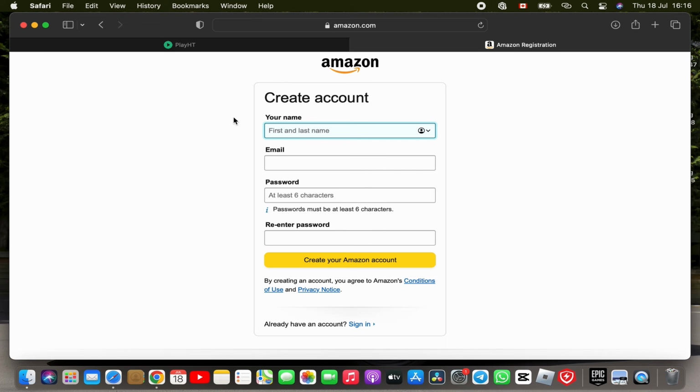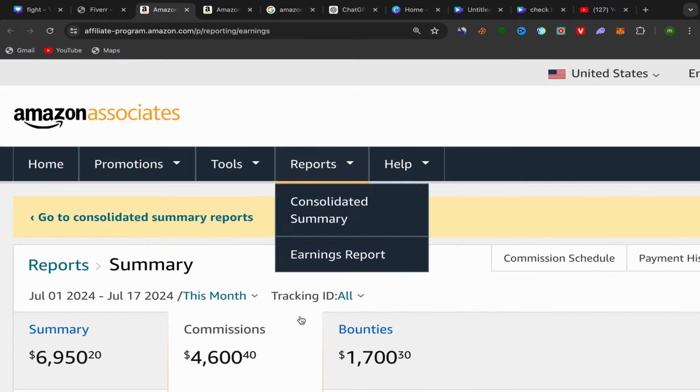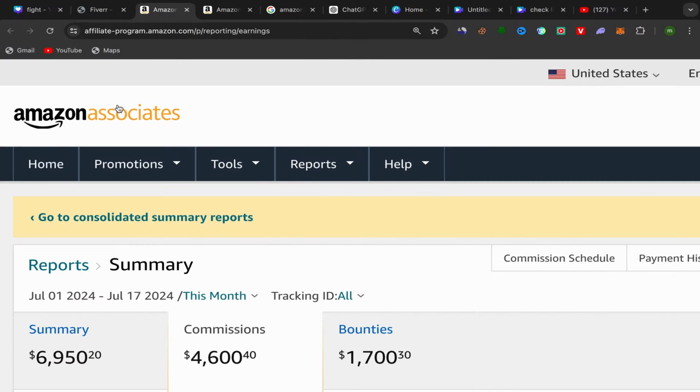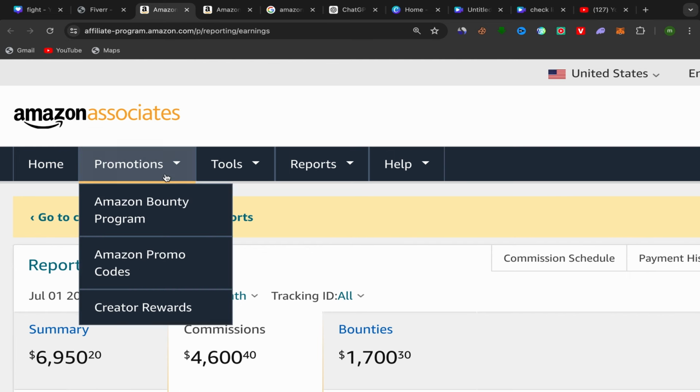As you can see guys, the sign up process is super easy and simple. All you have to do is put your first and last name, your email address, your password and your password again, and click on create your Amazon account, and that's it. After you finish, this will be your home page and you should have an account like this one with Amazon affiliate marketing. Okay, so this will be your Amazon affiliate account dashboard.